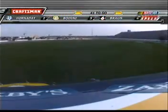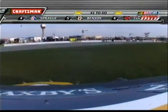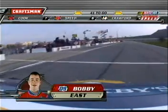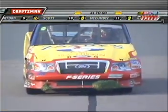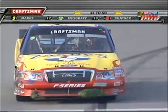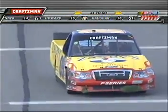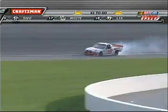Problem sliding through turn 4. That's the 09 of Bobby East. Also involved, Dennis Setzer with some hard damage to the right front of that truck. That brings out our 10th caution of the day. And that's exactly what these guys were, I'm guessing, hoping for, something that would get them in their window. Yeah, this may be enough, the reduced speed under these caution laps to allow these guys to make it, or it will obviously give these guys an opportunity to come down pit road if they want.